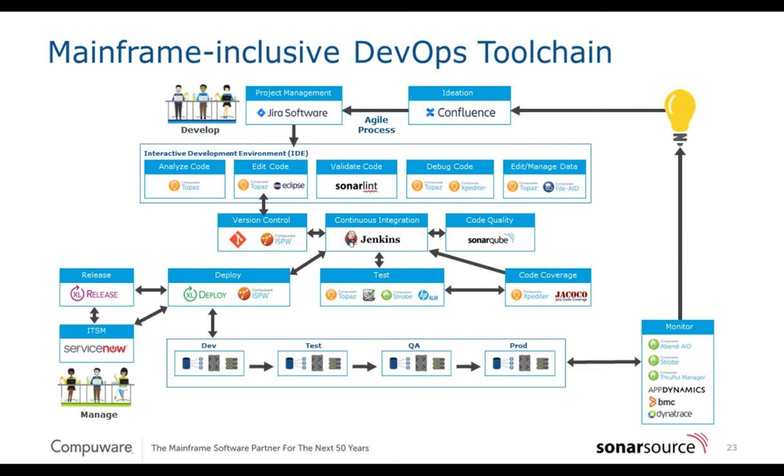With Topaz and ISPW, it's possible to build a mainframe inclusive DevOps tool chain that's built with best-in-class DevOps tools. And these tool chains allow developers to work in an integrated, seamless environment across platform and build out DevOps pipelines that can take code from the point of a developer making changes and ultimately move that code all the way out into production in a highly automated fashion.